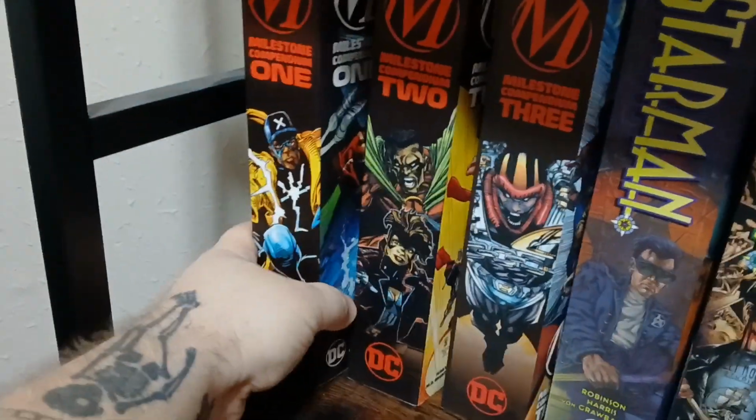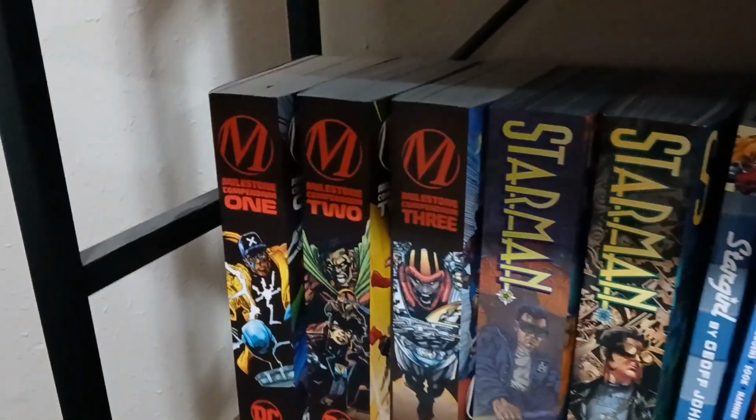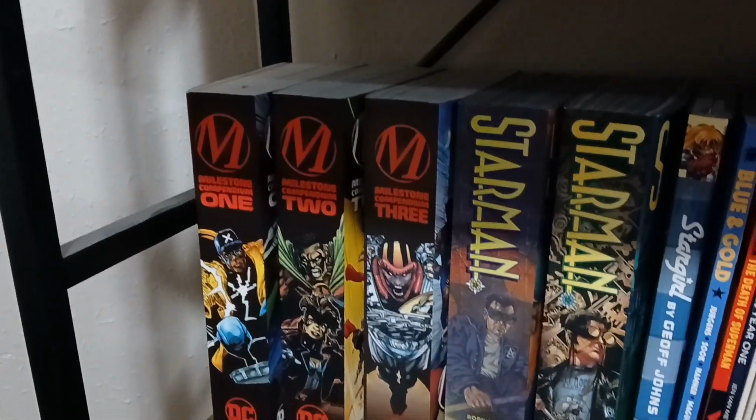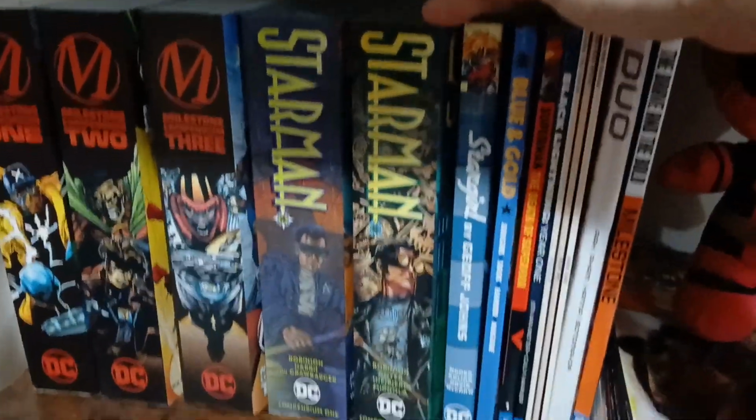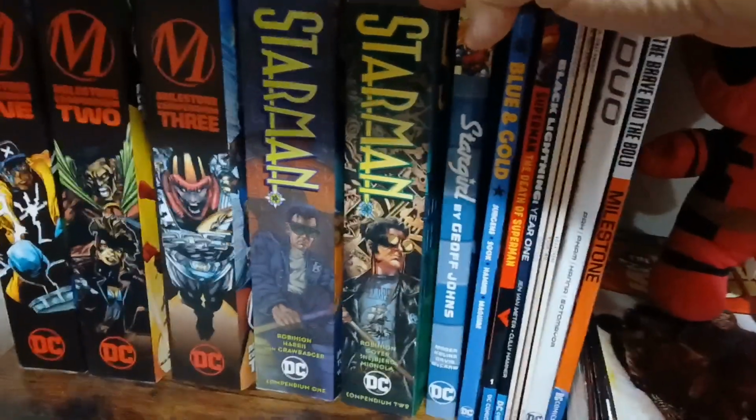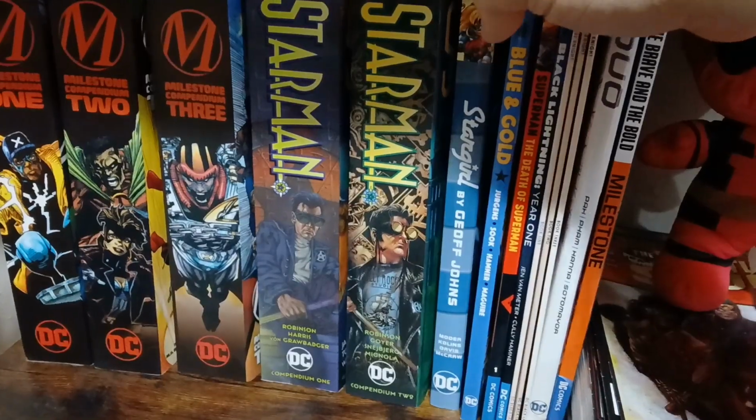It has been so much fun to get to read and whatnot. It's probably one of my favorite compendiums of all time. Then we have Starman Compendiums 1 and 2 right here. Starman. I mean, what more can I say about James Robinson's run of Starman?